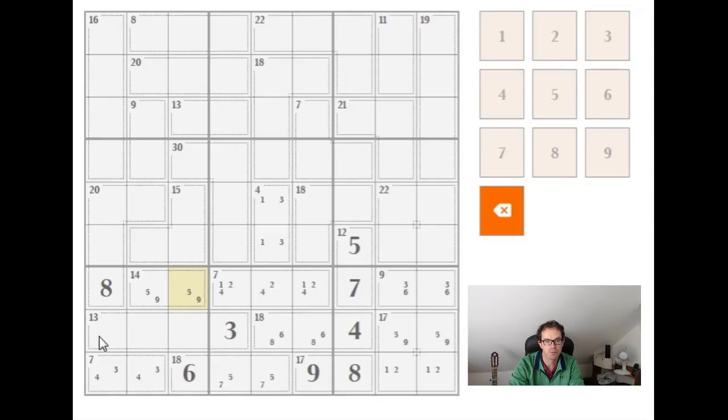And we're left with 1, 2, 7 in these positions. So I'd probably write that down just as an aide-mémoire. We've made some very good progress now on the whole of the bottom three rows of the grid.